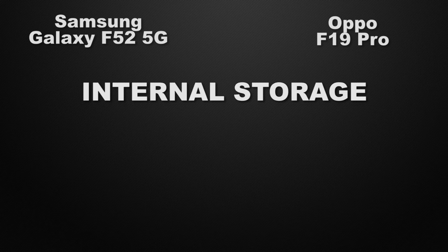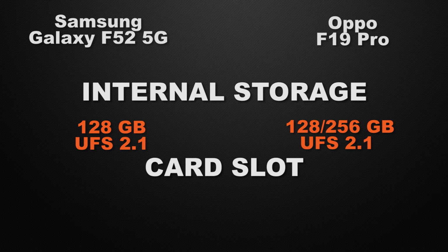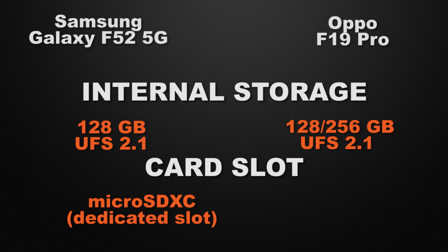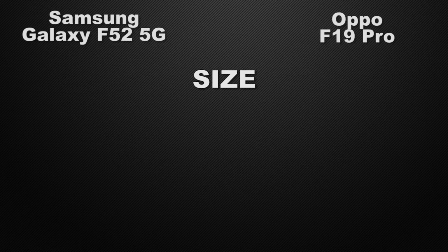And about the internal storage of the devices, F52 comes with only 128GB of storage, whereas F19 Pro have two storage options, 128 and 256GB. So clearly the winner here is F19 Pro because it have multi-storage options. And about the external storage of the devices, F52 have dedicated card slot, whereas F19 Pro also have. So it's a tie.